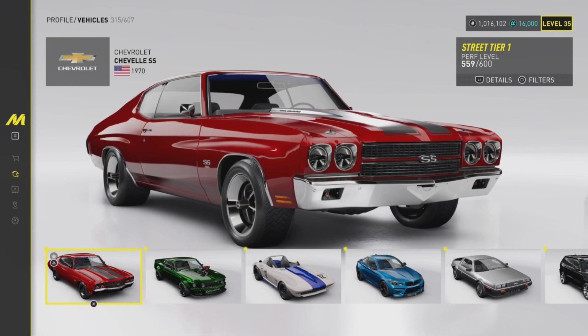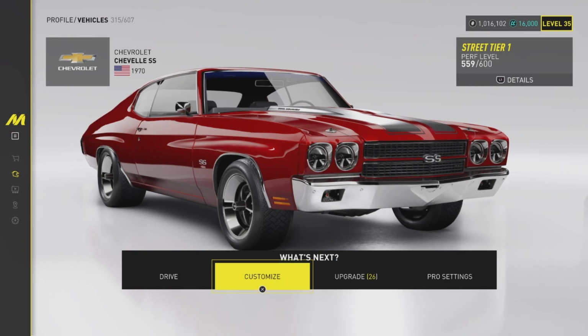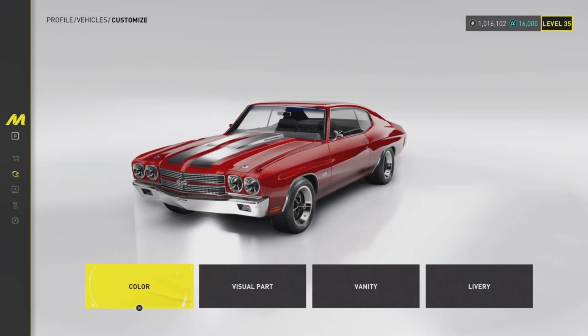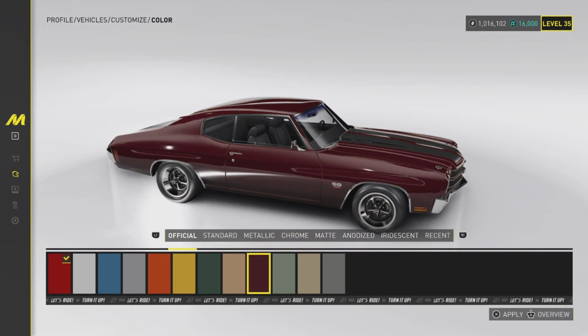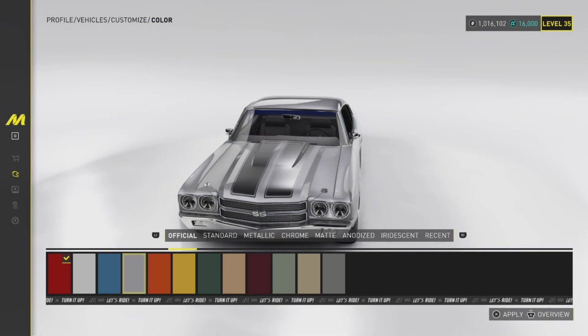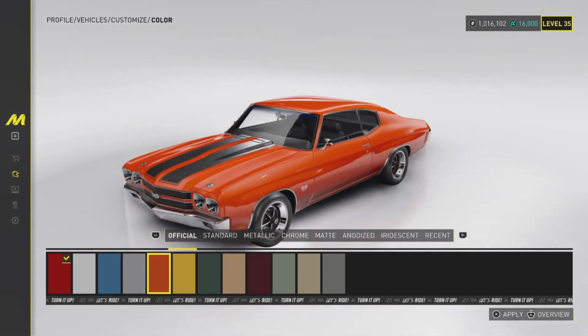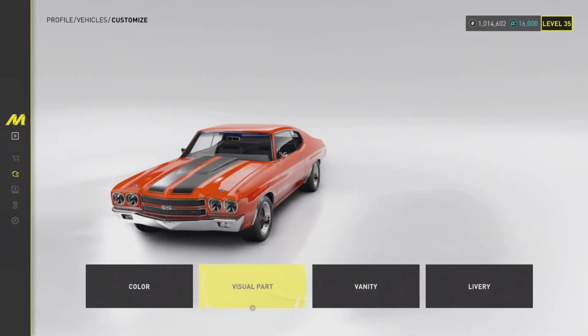But here we are, the Chevrolet Chevelle SS, and let's get straight into the customization of this thing, shall we? So the colour, what colour do we want this thing in? I mean, yellow Chevrolets are always very nice, but I think maybe this orange. I like the orange, so I think we're gonna stick with the orange there.